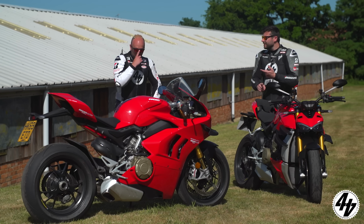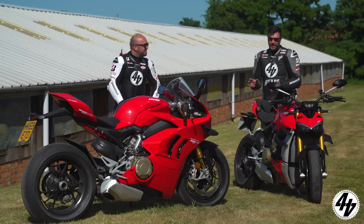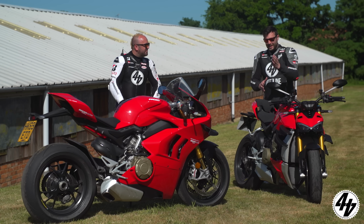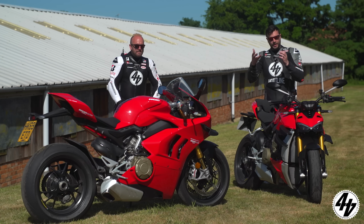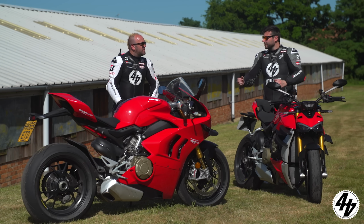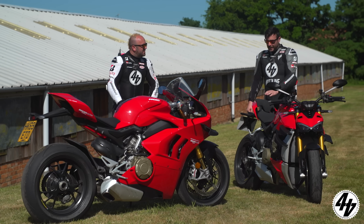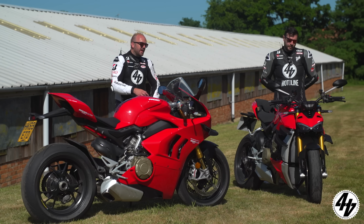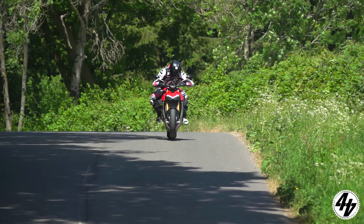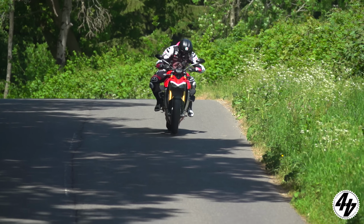You're not going to look at any of the Japanese stuff. Forget it. And you're probably not going to look at BMW. So in that sense, they are very valid choices for a Ducatisti to look at. I think they're going to sell a lot more of these. I haven't ridden it, but it surprised me. I think it will satisfy far more riders than I originally thought it would.